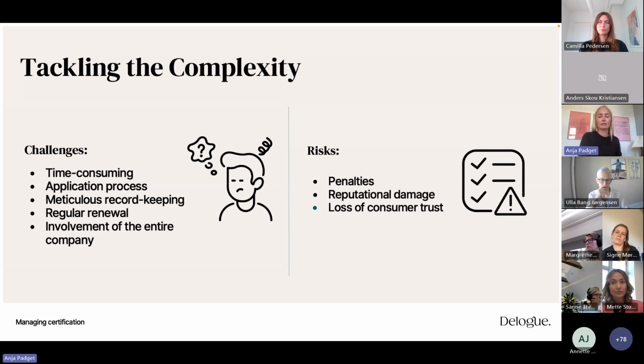You, of course, as I said earlier, have regular renewals. You have to know that they have to come once a year to audit you, these auditors, and have to check up on all of the things that are in the standards. And there is the involvement of the entire company. That one is really important.